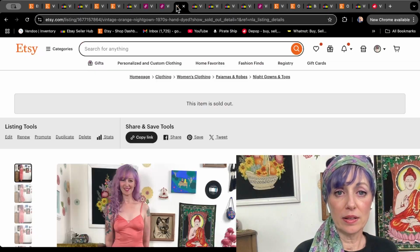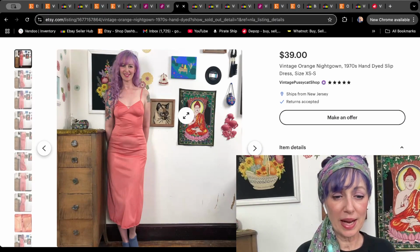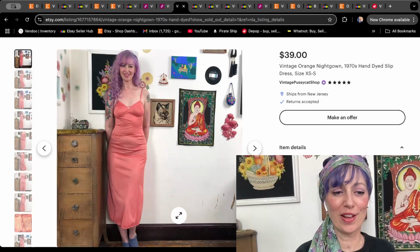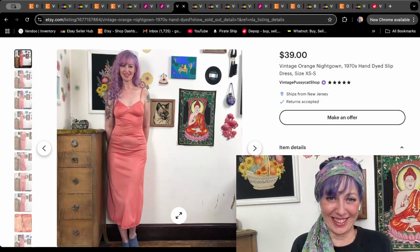My next sale was on Etsy. This is a vintage slip that I sold. I believe that I hand dyed this. Oh, look, you can see my weird little socks in the photo. That's so cute. I totally would have expected to have cropped those out. Sometimes my feet are cold.